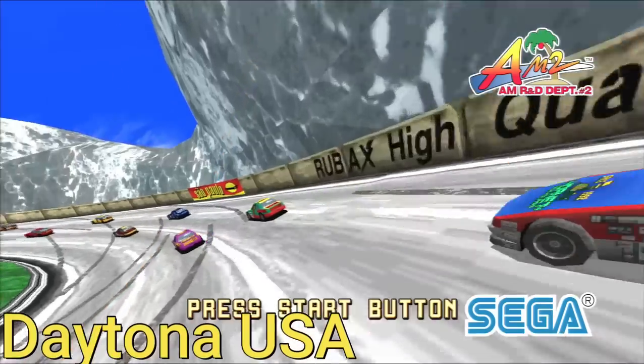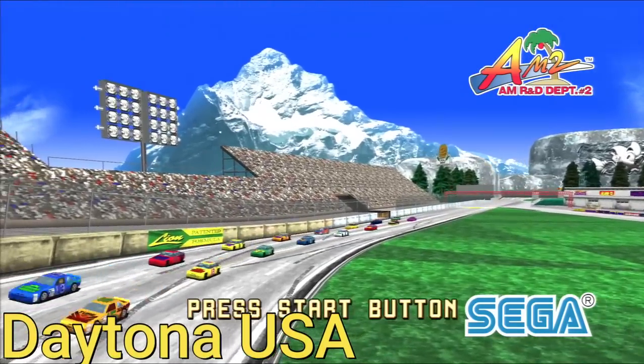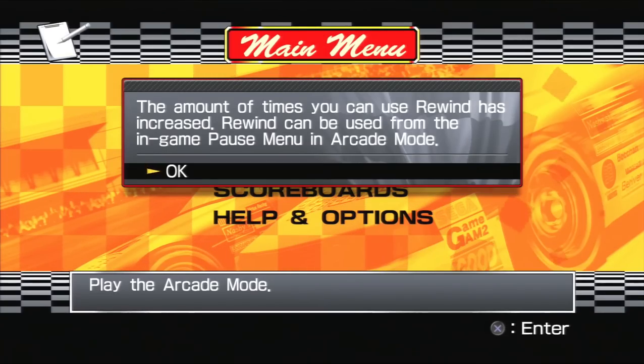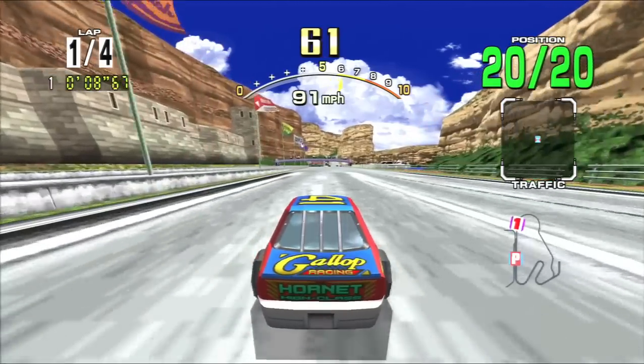Next up is Daytona USA. I think this is probably one of the best versions of the game out there. It originally came out on the Saturn, but this one is pretty much arcade perfect. So if you like racing games, Daytona USA is still around.